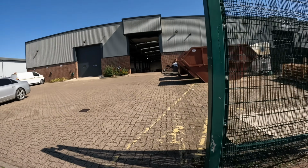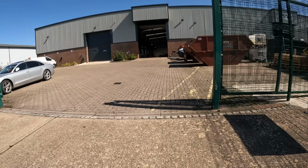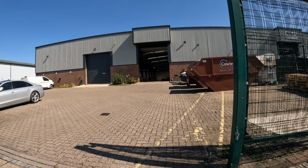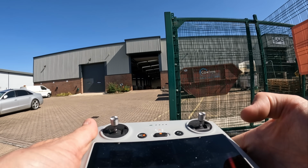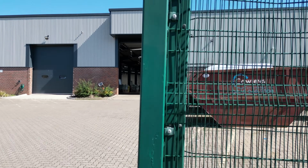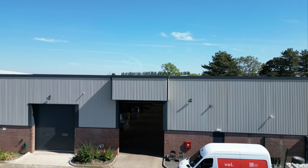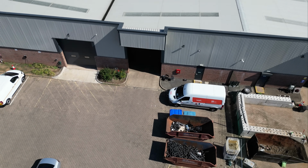Right, so it's not going to be a long drone flight. Let's just have a look where we are. Let's have a look around and see what this place looks like from above. So as always, we've checked on drone assist. There are no flight restrictions in this area. VOI Northampton Maintenance Hub, I'm going to call it. Let's have a little look at you from above.